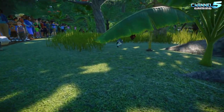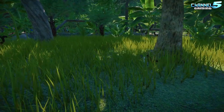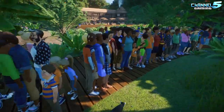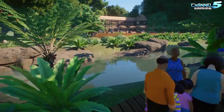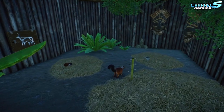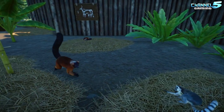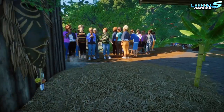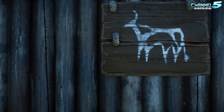Oh, they're hanging out. Oh wait, you can mix the Red Ruffed and the lemurs together. That's the ringtail. Cute. That's really neat. I like that. Look at them mingling, having a good old time. Cute. Why is there like buffalo on the wall?